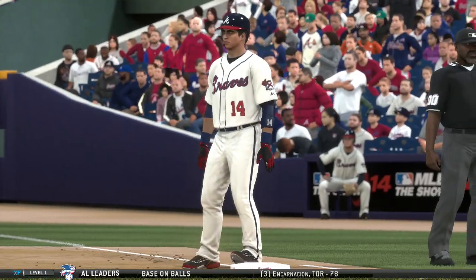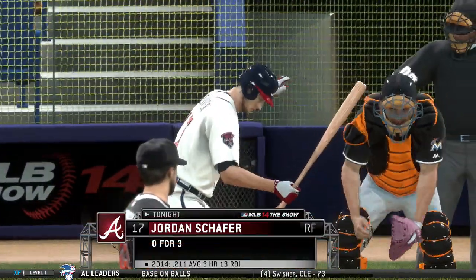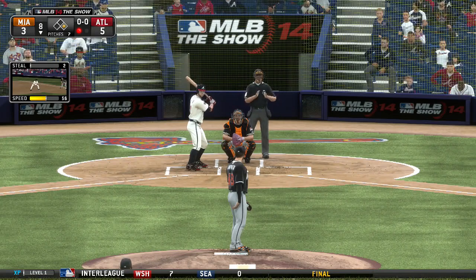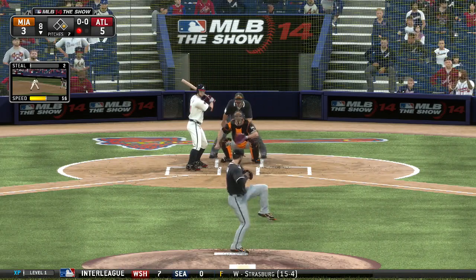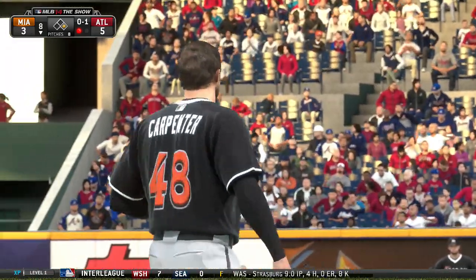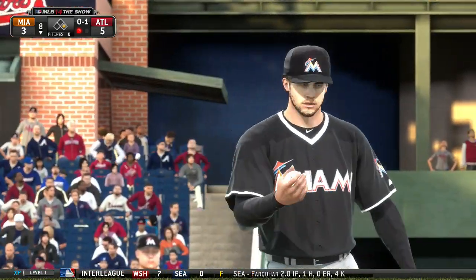Now batting, right fielder, Jordan Schaefer. Jordan Schaefer will stand in. He drove in a run with a sac fly his last time. And a high strike to begin the at-bat. It's 0-1. That thing's coming in there hot, 96 miles an hour. Stay clear of the DP, dang it!